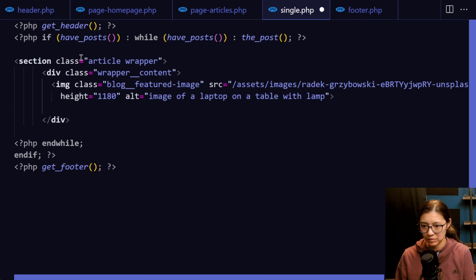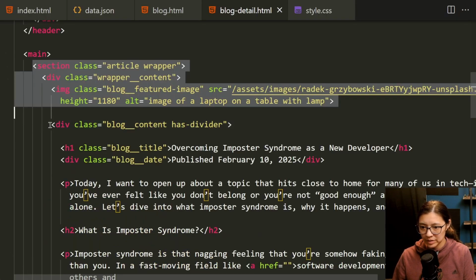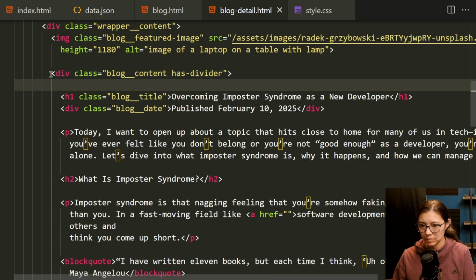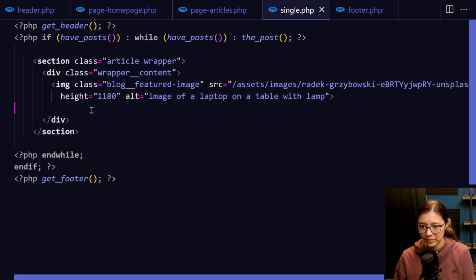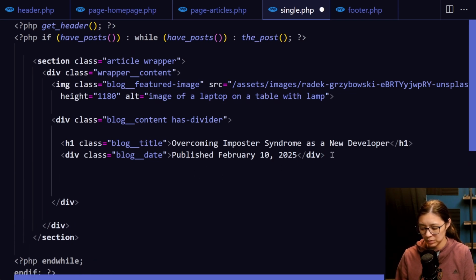Then we'll do the div, section tag. And then the blog content. So this div here is going to contain, actually we'll need some h1 tag and then this div here too. So after the image, and then we'll add our closing div. So here's the hard-coded blog content, and then we're going to load the content from WordPress.